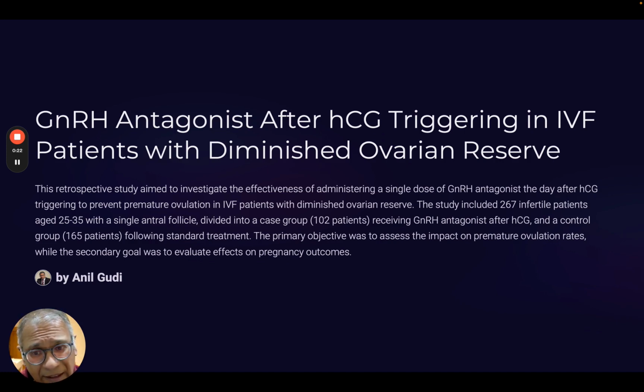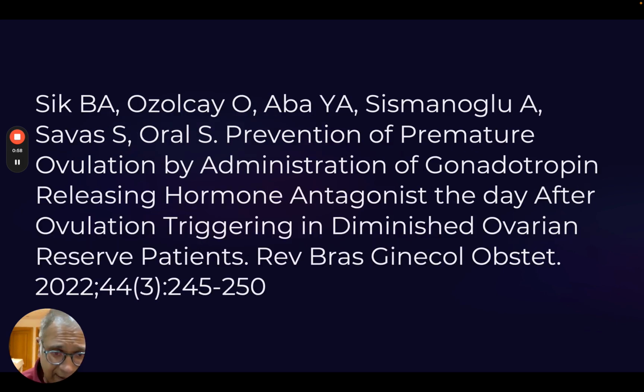It looks at investigating the effectiveness of administering a single dose of antagonist after HCG to prevent premature ovulation, especially in women undergoing IVF with a diminished reserve. It includes 267 women aged 25 to 35 with a single antral follicle, divided into a case group of 102 patients receiving antagonist after HCG and a control group following the standard treatment. And what they want to see is the impact on premature ovulation, with a secondary goal of looking at pregnancy rates. And that was published in Gynecological Obstetrics.